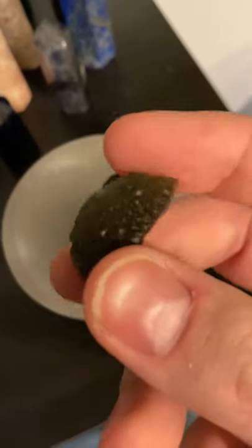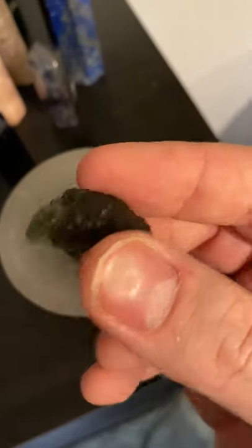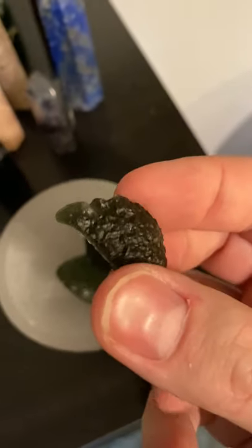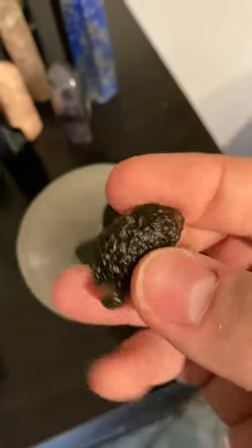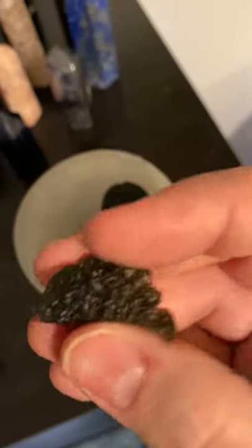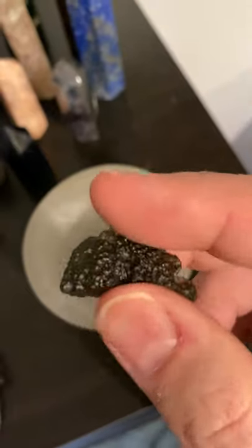Moldavite comes from Russia, and it's an old meteorite that fell millions of years ago. The mine is government owned by Russia, so it's very hard to get, and you have to be careful of fakes too. I only get my moldavite from one seller.